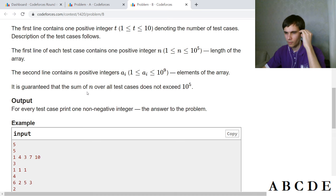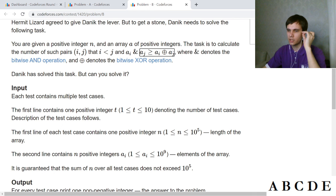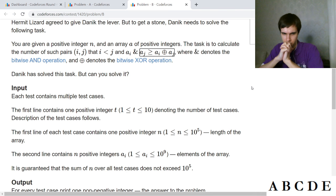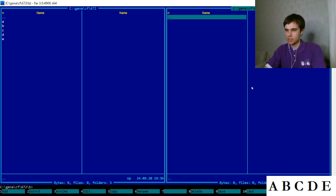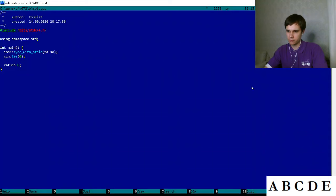Okay, so what does this condition mean? a_i AND a_j greater than or equal to a_i XOR a_j. So let's see. Let's start from just a single bit. 0 AND 0 is equal to 0, and it is equal to 0 XOR 0. 0 AND 1 is equal to 0, and it's less than 1, which is 0 XOR 1. Okay, same goes for 1 and 0, and for 1 and 1 we have 1, which is greater than 0, which is 1 XOR 1.